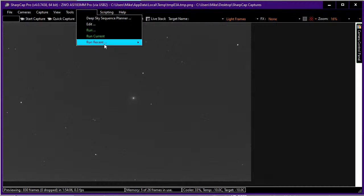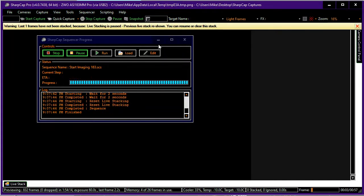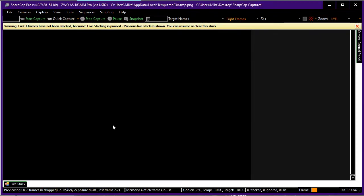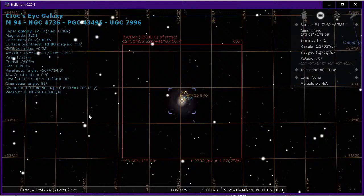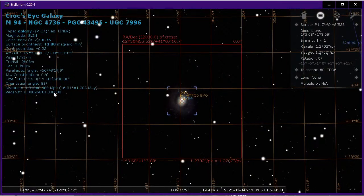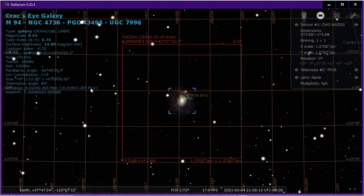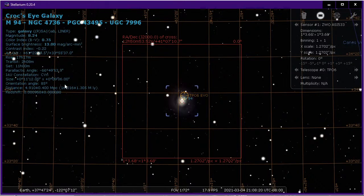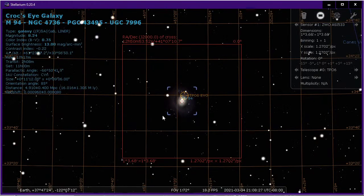The mount is seeming to need a little more time to settle tonight than normal. Alright. So this is going to be M94, the Croc's Eye. Let's see what Stellarium has to say about it. Yeah, kind of a nice one. Sort of like that one we saw before. Distance... Oh, this one's only 16 or so million light years away. So this is a much closer, much smaller guy. And we're at an orientation of 85 degrees, so we're almost dead on looking down at the top of it. So that's pretty cool.